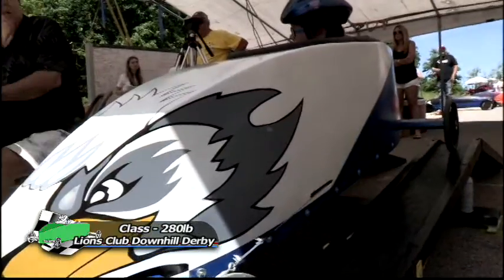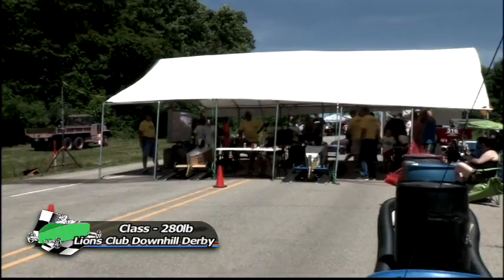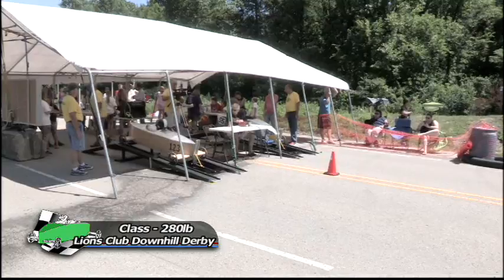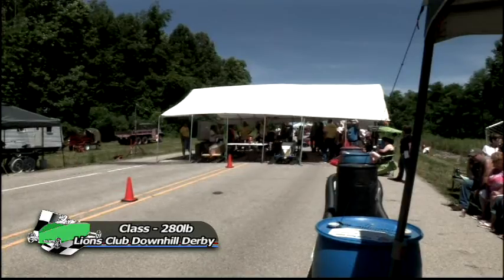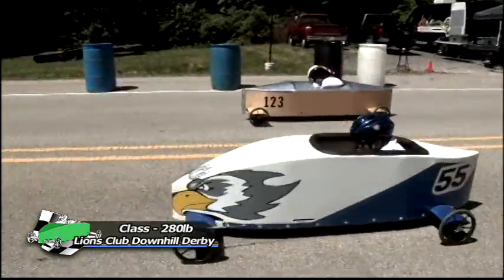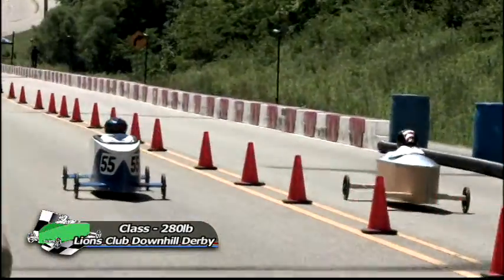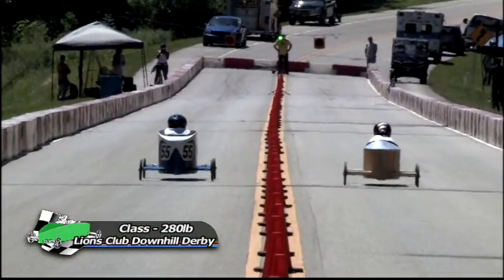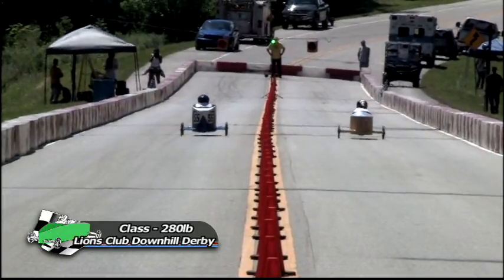Yeah, I think we're ready. Yeah, I think so. All right, track is clear, and we're ready to go. 3, 2, 1. And we're off. 55, Nathan Wofford. Good start. 23, Zeke Groom. Wofford had a nice little start. The winner will advance on to meet Garrett Stambro. Wofford had a little bit of a lead as they went by us. Yeah, it looks like he has a little bit more of a lead. See how he does.